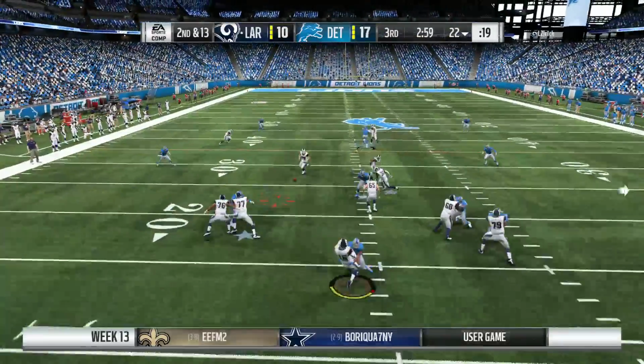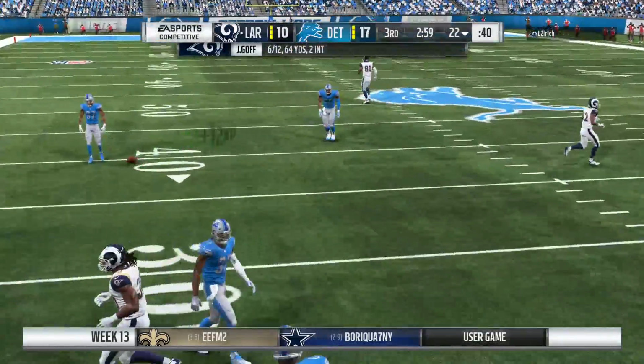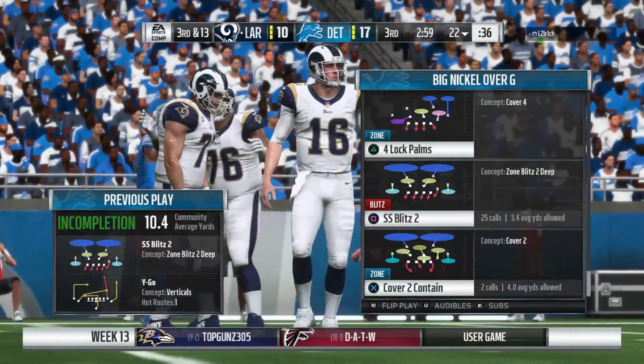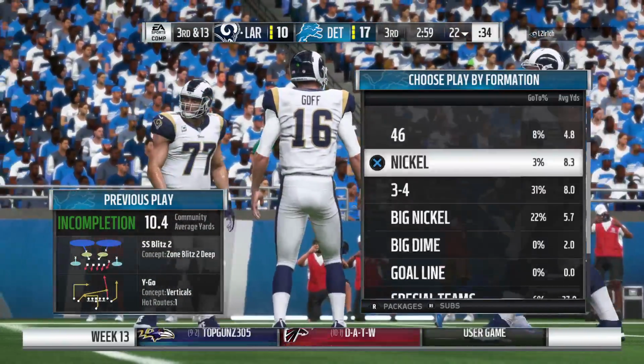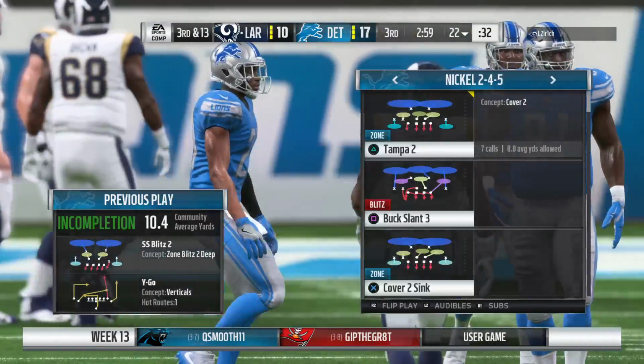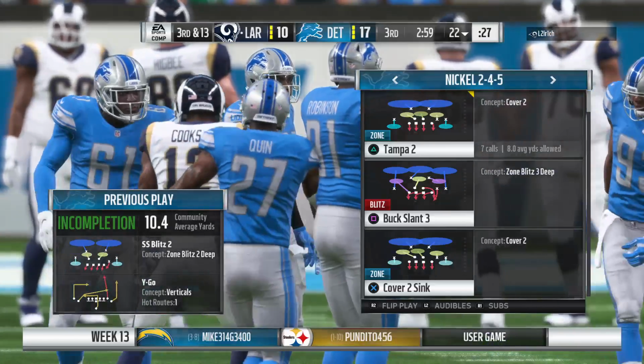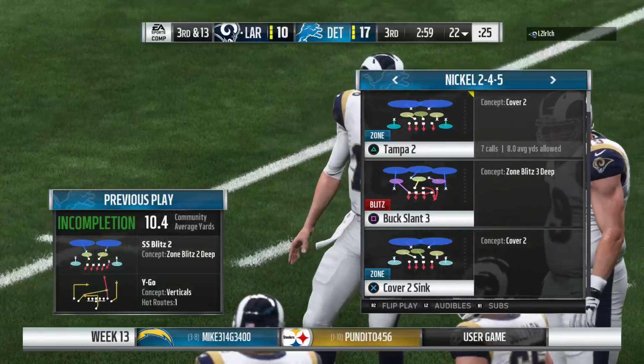Goff now looking to throw. And, boy, that one drops incomplete, but if he was hit a fraction sooner, it may have been a fumble. Maybe a little frustration starting to creep in. The offensive line hasn't done a great job of protecting him in this game, and there he was, hit again as he threw it. Yeah, another time on his backside, probably starting to get a little frustrated.